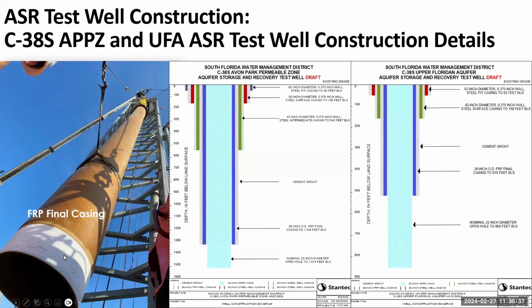It's threaded together, it screws together. You put Teflon tape around the bottom threads. That's what this white stuff is. And then that's torqued together. And we get a torque report on every single joint as this casing goes in the ground.